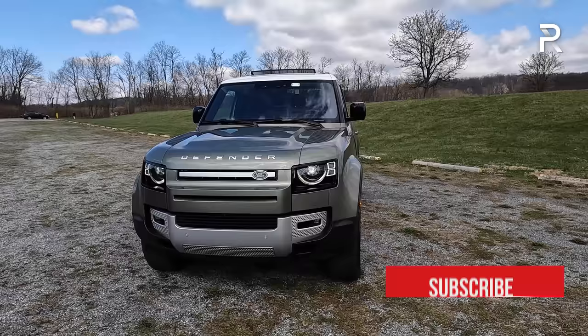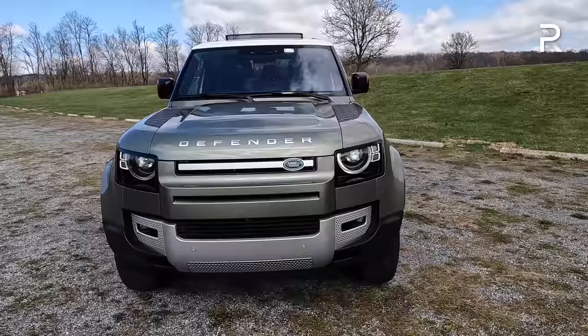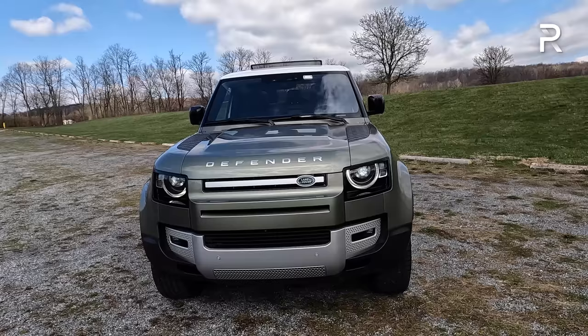Now, my particular tester I want to point out is technically a 2021 model. It's a Defender 90 in the first edition trim level. You can't buy this trim level anymore for 2022. Land Rover actually already has 2023 models available to order, but there are no styling changes for the 2022 or 2023 model year. It's just about the trim levels, and 2022 is when Land Rover added the V8.